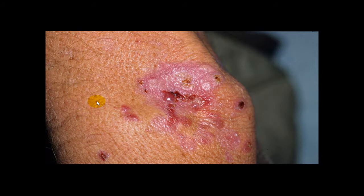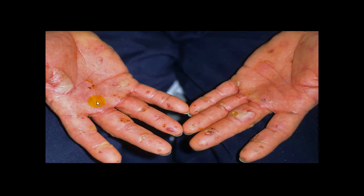Now, this was a commercial fisherman. He came in and said every time he rubs his knees up against the gunwale of his boat, he blisters up. And it's been going on for about a year. And he also, when he pulls in the nets on the boat, his pants blister. So this is a mechanobullous kind of disorder.